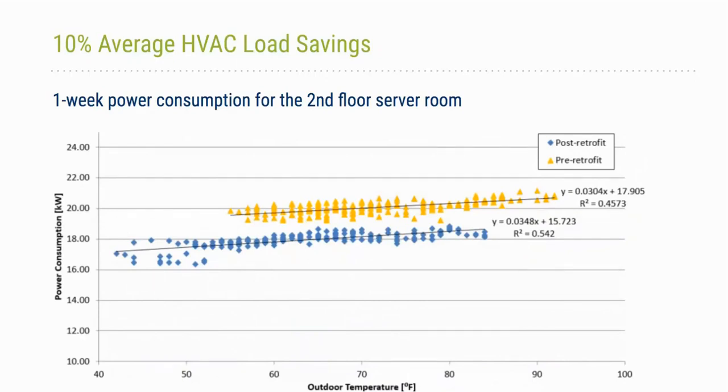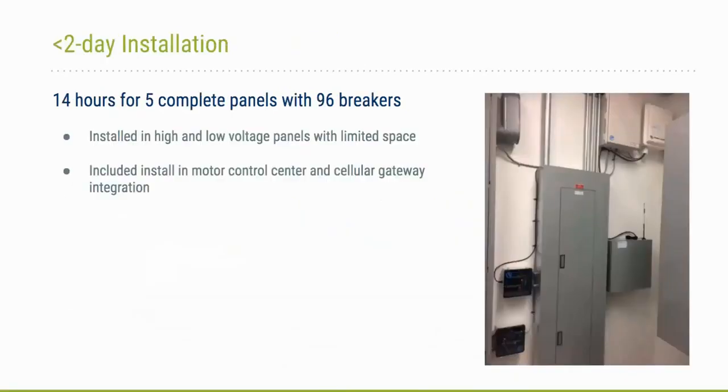And so this was the analysis done after letting the meters collect data on those CRAC units post implementation of that reprogramming. You see power consumption in yellow for the pre-retrofit, and what we're plotting is power consumption on the y-axis and the outdoor temperature associated with that power consumption on the x-axis. And then the blue diamonds are what happened after that reprogramming. You see this consistent offset across a wide range of temperatures, reducing the total power consumption for serving that data center. It was about a 10 or 11% reduction in HVAC energy use for that data center. Next slide.